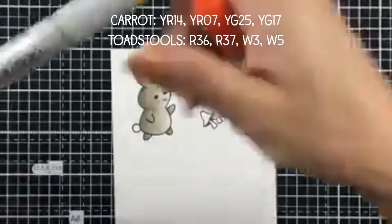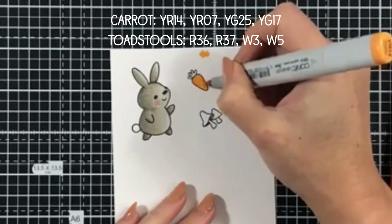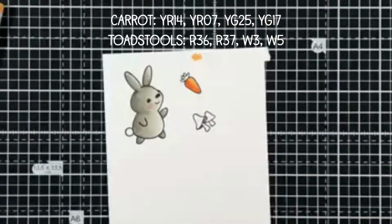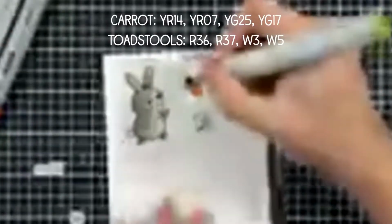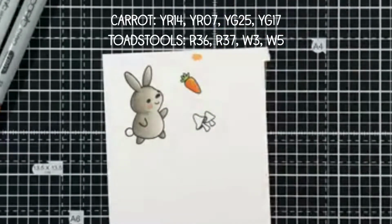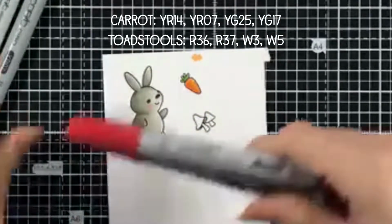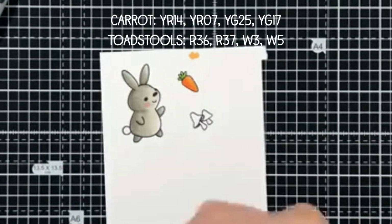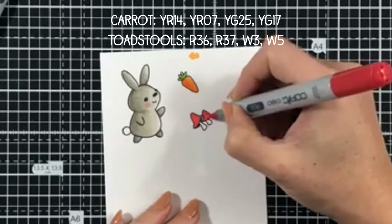So moving on to the carrot now, I'm just using my YR14 and YR07 to do some really quick and easy colouring for that. And again, I'm sorry if we keep going in and out of focus here. I didn't want to not leave it in, so that you got an idea of what we did during the tutorial. But this is some very easy and quick colouring.